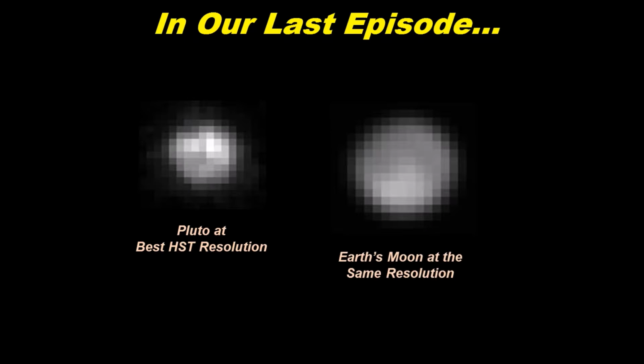I also showed a picture of what you would see if you looked at our Moon at the same resolution. So this really was an amazing close-up look where we could learn a lot more.